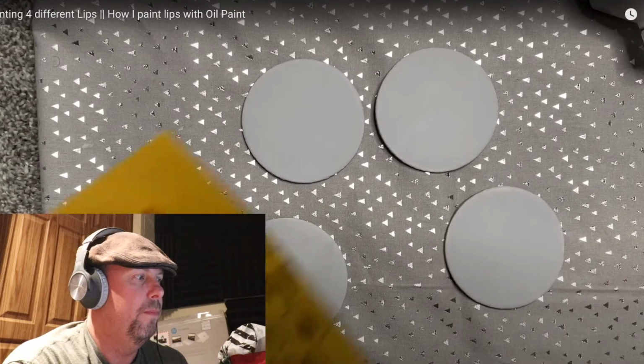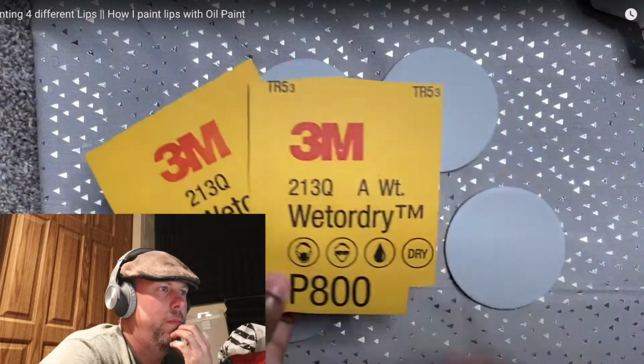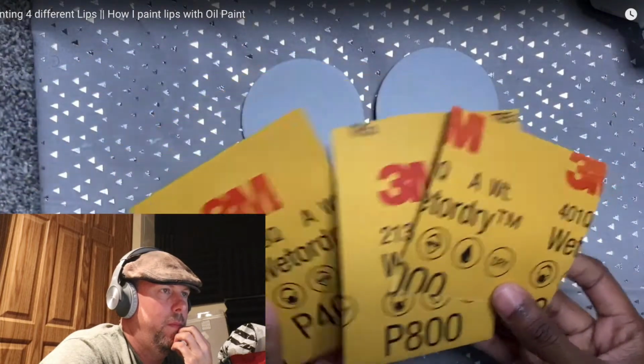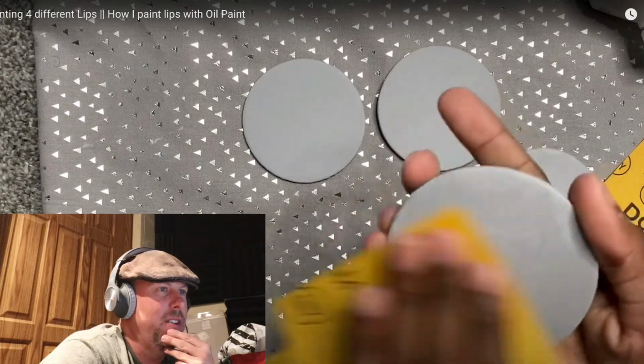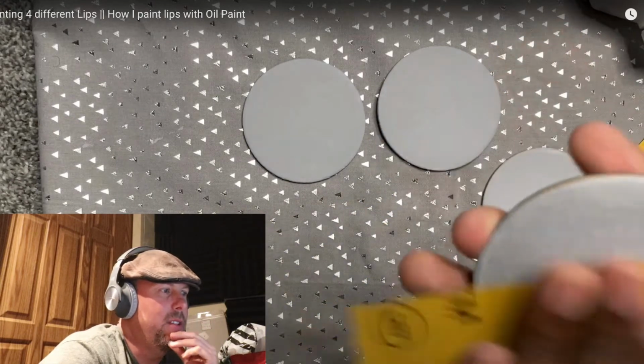You're going to take 400 grit, 800 grit sandpaper, and 1,000 grit sandpaper and sand them down. So that makes a really nice surface, so you don't see any lines. So that's a really smart way to paint.